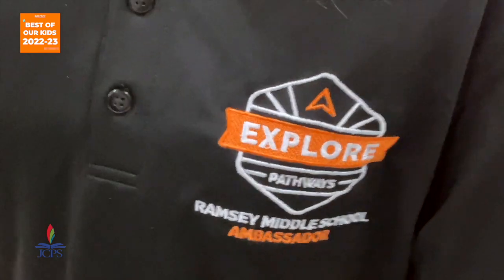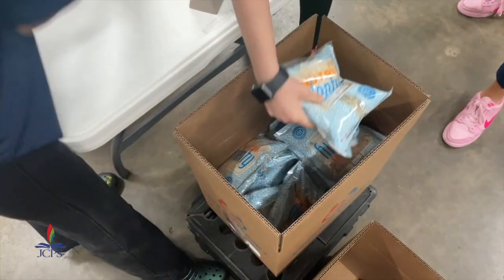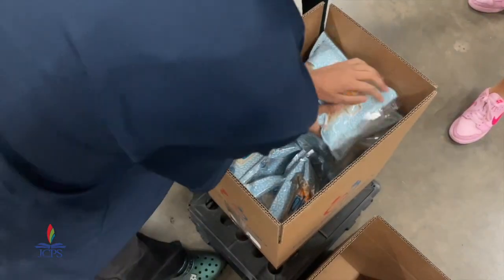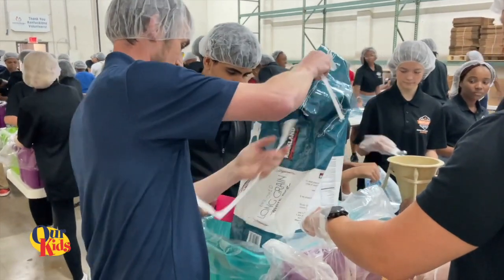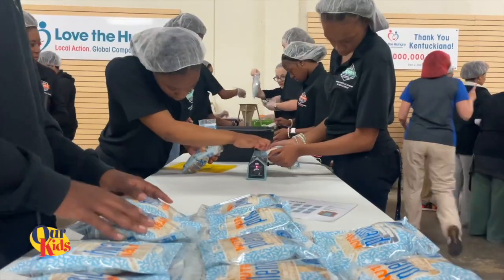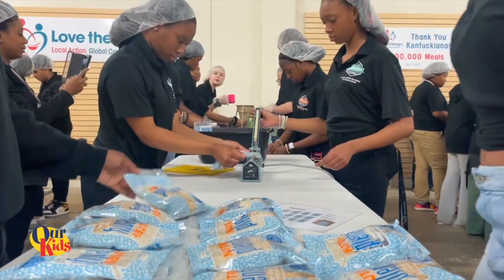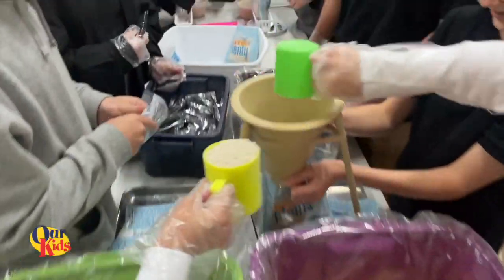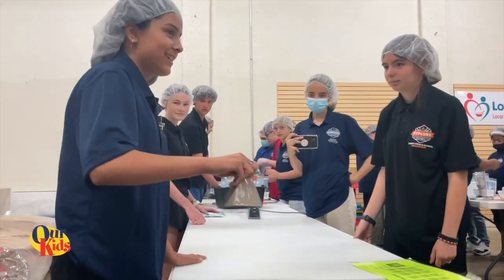We have our Explore ambassadors, who are our student leaders in our Explore program at the middle school level. And today is sort of a cumulative project where they are here to do a service learning opportunity. And today we have about 100 student volunteers from several middle schools that will be part of this hands-on experience, helping us to produce at least 10,000 of the NutriPlenty servings.